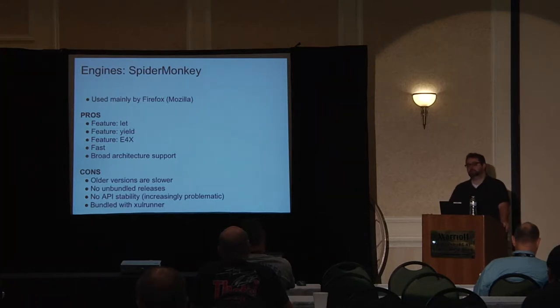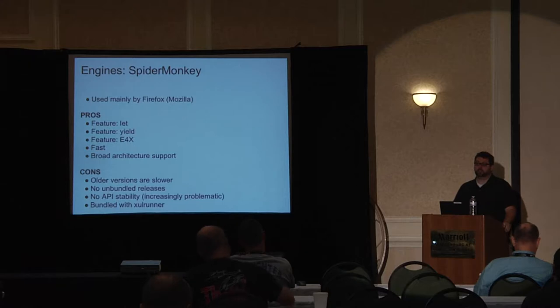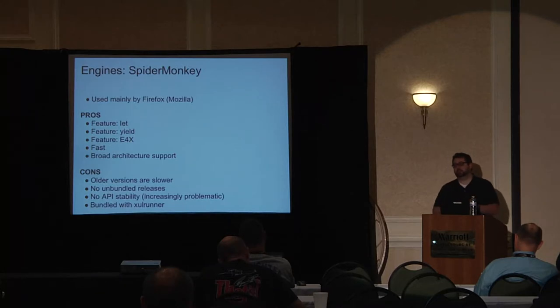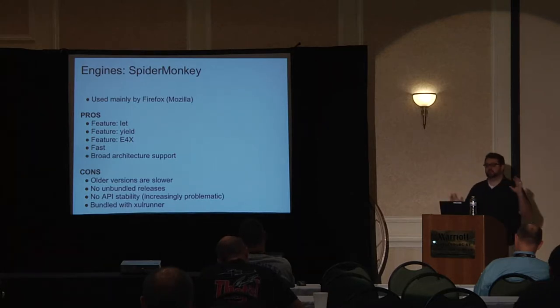And let allows you to declare a variable in a local scope. For those of you who have done any JavaScript programming, you know that most variables that you create end up in the global scope. And so you can get a lot of stomping over variable names as your program gets larger and larger. Well, the let keyword allows you to create a variable that is just local in scope. When you return from the function, that variable no longer exists.